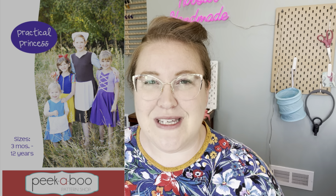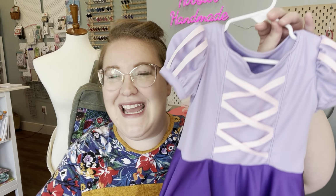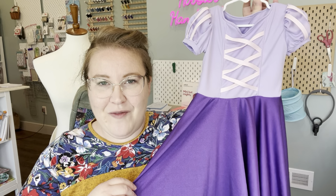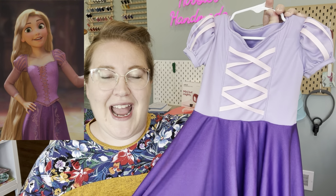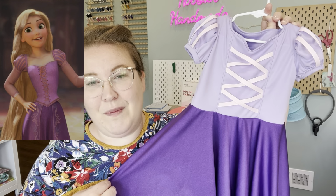That is what I was using to create these two princess dresses. And the first one is absolutely darling. I am so in love with this. So this is Rapunzel from the movie Tangled. Addie loves that movie, and I was so excited to make her the Rapunzel dress.